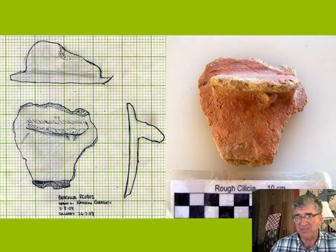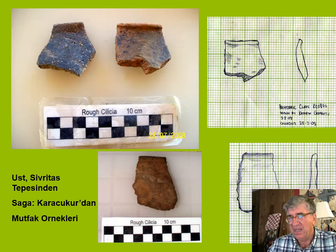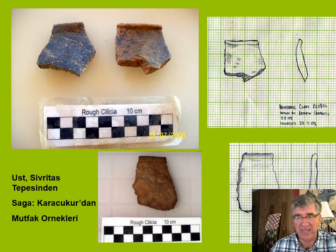And then here it's maybe a storage jar. It seems to be slipped with lead, and it also has kind of a crude ledge handle, and it was hand turned. And then we have various stew pots that were wheel turned.